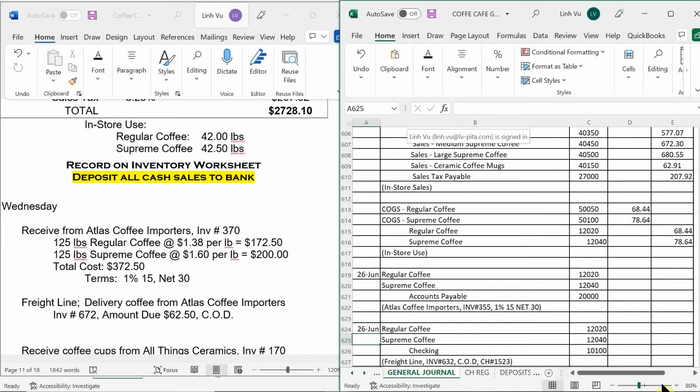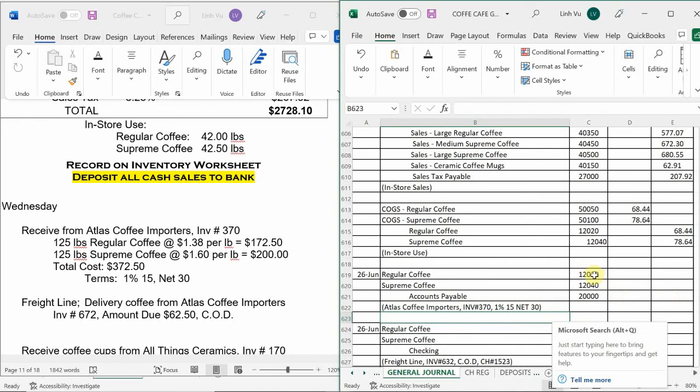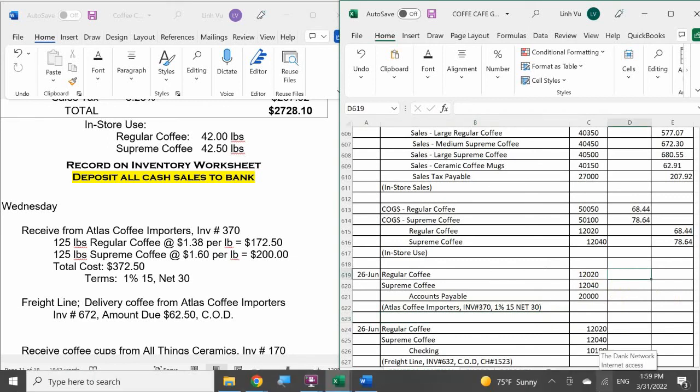We received regular coffee, supreme coffee. Okay, and we put it on an account. Right, we were given terms 1% 15 net 30. And this time this invoice is invoice number 370. Okay. So how much of the regular coffee? And the supreme coffee? Gave you a total of $372.50.